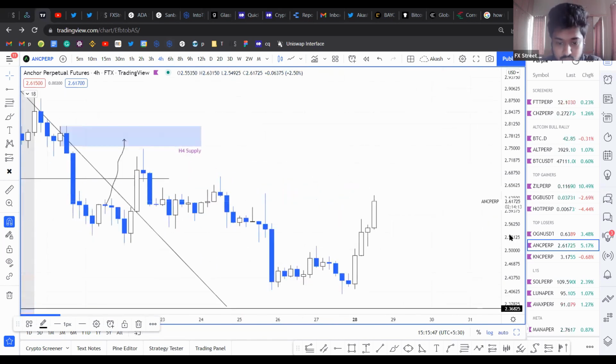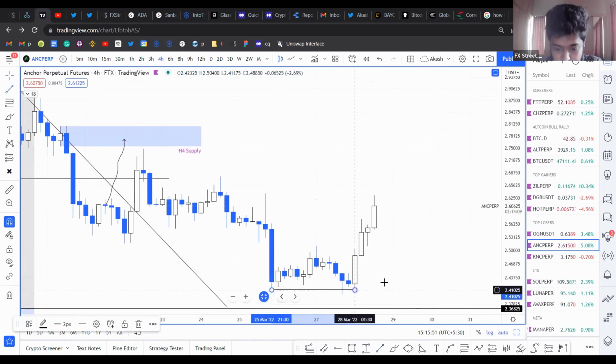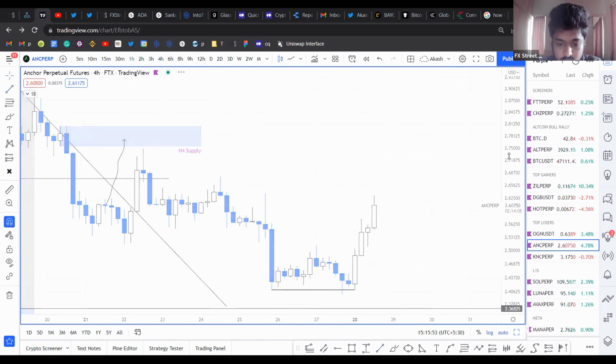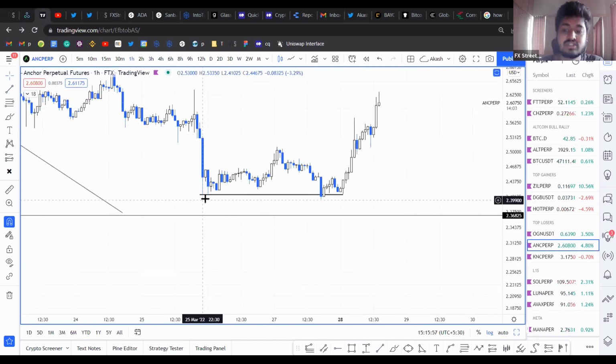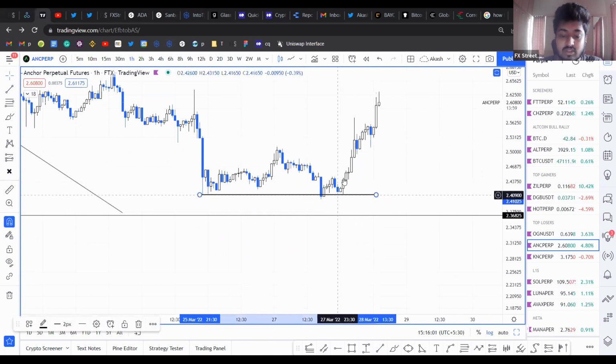And if you take a look at it, I think it also formed some sort of a triple tap setup. It's much more clear here on the 1 hour time frame perspective, where the price forms a low first, deviates the low, and then retests the same low for the third time, and this is your trigger to go long.